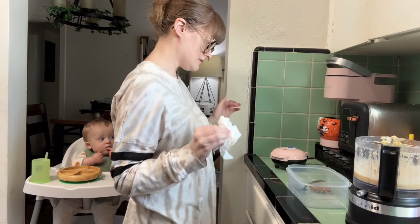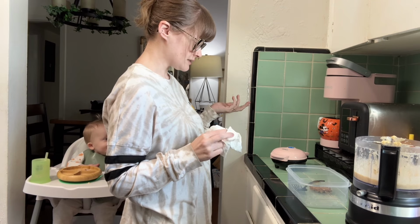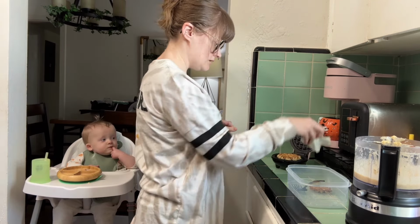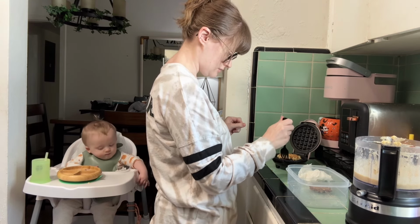But it's fine. It's okay in there. I just don't know why it smokes like that so much. But I know it's not just mine, because Alicia's does it too. So.